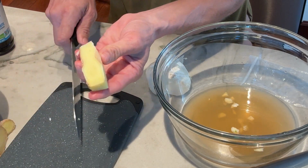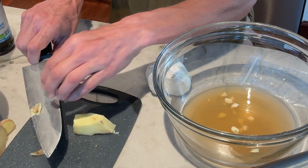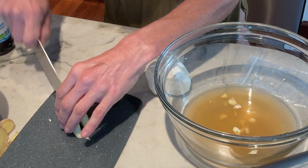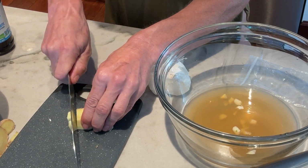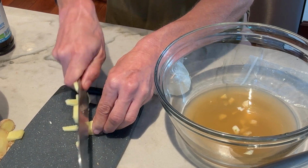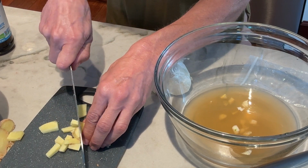So I just take the outside of the ginger off. And anything underneath the ground you want to try to buy organic. And again, you don't have to be perfect with this, because the stick blender or your blender will do this. If I'm at home, I make this in the blender, but I want to show you how I make this on a retreat in my hotel room.